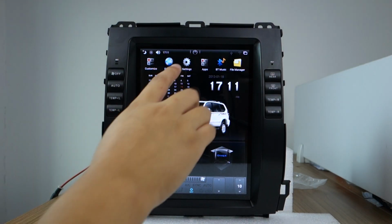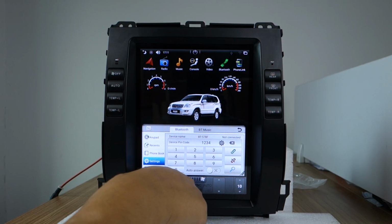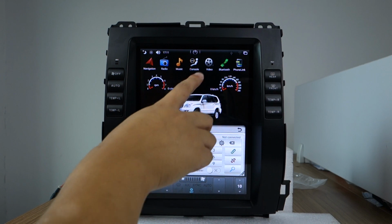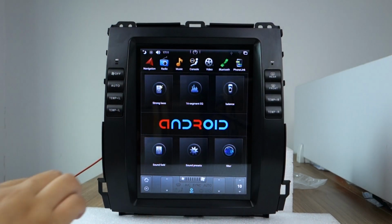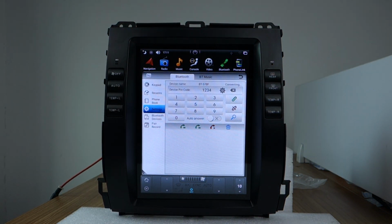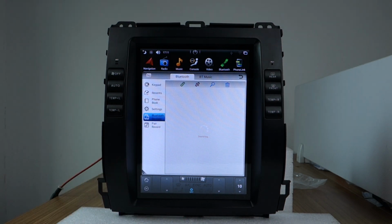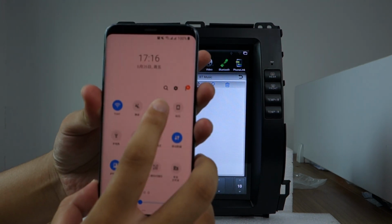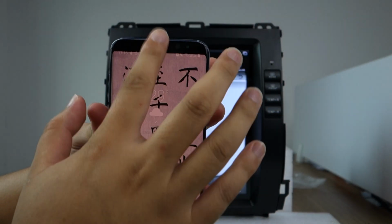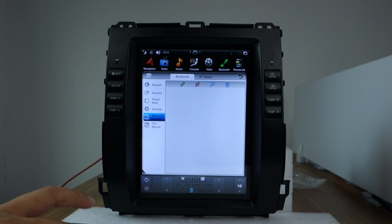Okay, first let me introduce Bluetooth. If you're not sure, you can close the DSP amplifier and open it again. This device name and the Bluetooth. You can enable Bluetooth from your phone. Disconnect it. Okay. Click search.